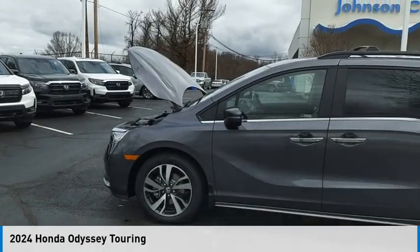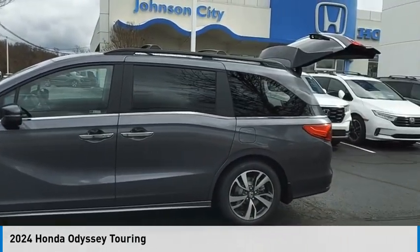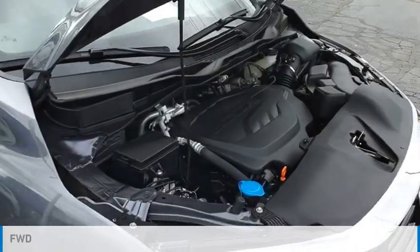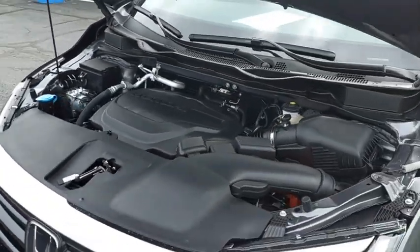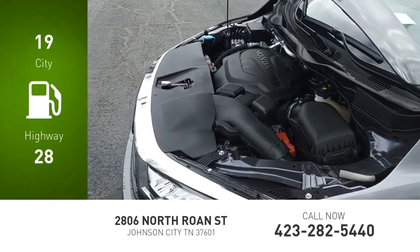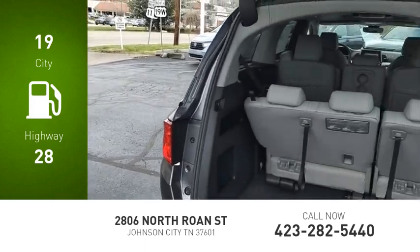Take a ride in the 2024 Odyssey. This vehicle is powered by a front-wheel drive, six-cylinder, 3.5-liter engine. Great fuel efficiency saves you money by requiring fewer trips to the gas station.